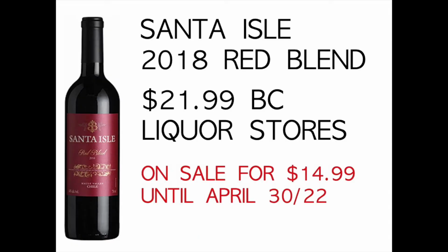So we got the 2018 Santa Ema Grand Reserve Red Blend from the Maule Valley of Chile. It's normally $21.99 at BC liquor stores. The month of April it's on sale for $14.99. It received a 95-point score and a gold medal at the 2020 Decanter World Wine Awards.